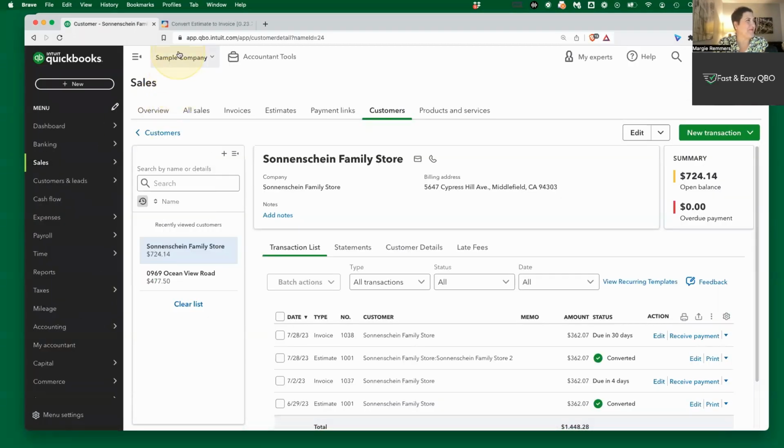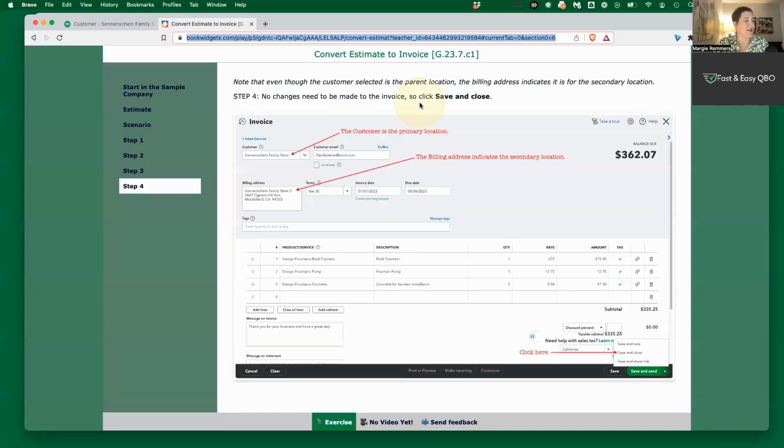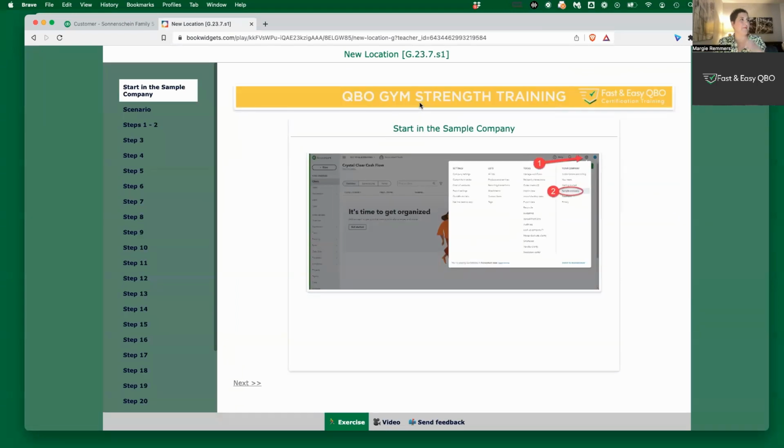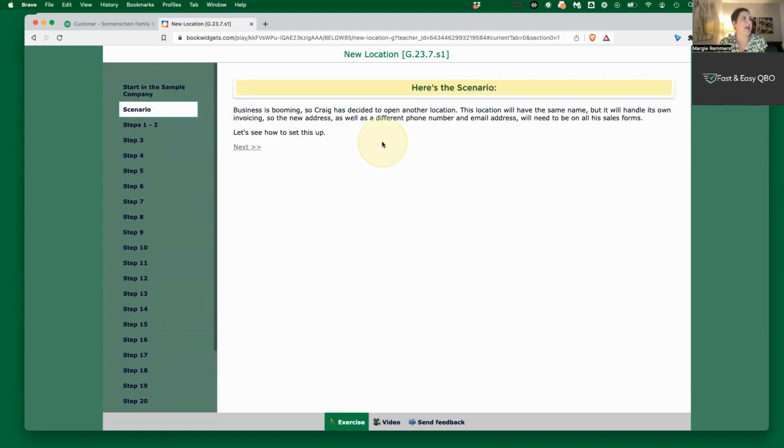Okay. So now we're going to go to this other exercise. Ooh, lots of steps. We'll see how far we can get. Okay. Business is booming. So Craig has decided to open another location. This location will have the same name, but it will handle its own invoicing. So the new address, as well as a different phone number and email address, will need to be on all his sales forms. Let's see how to set this up.